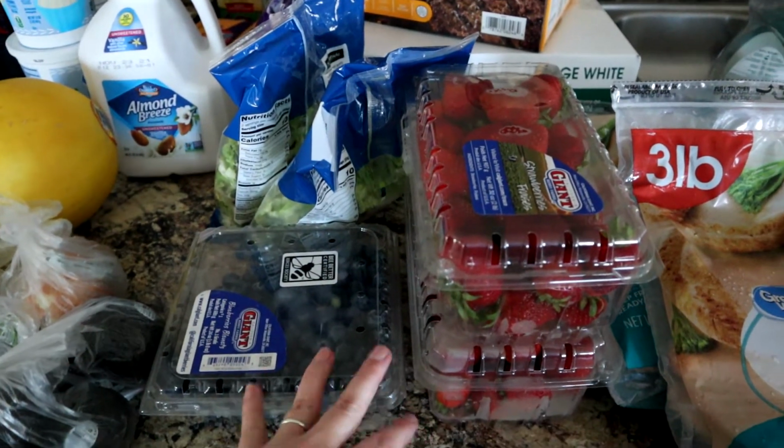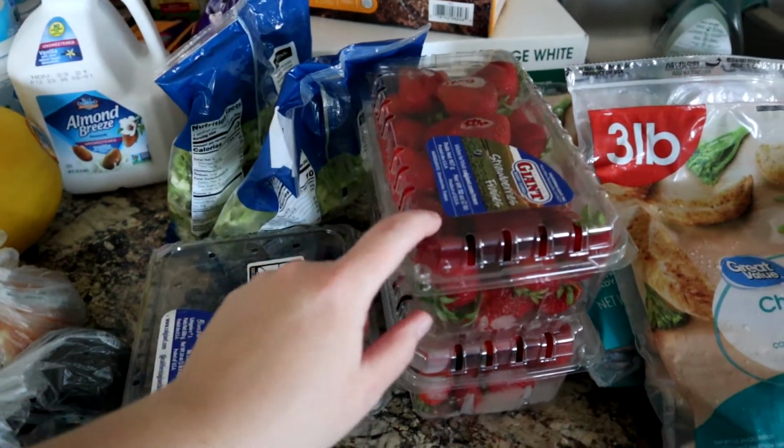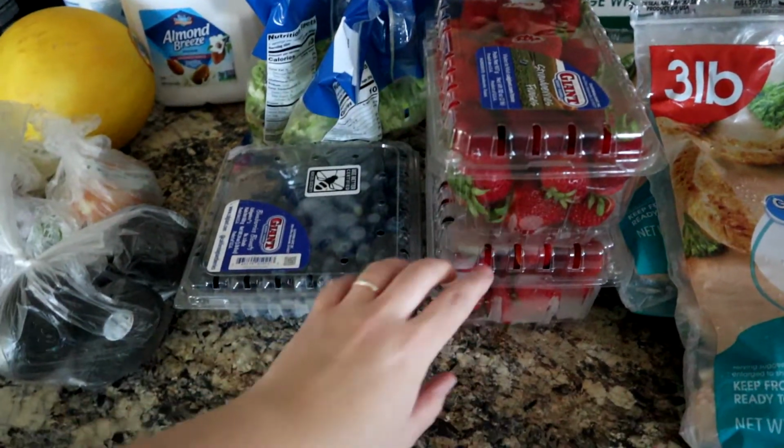Whenever we run out of berries, our cupboard starts to feel really bare. Like, what do we eat? And so, yeah, I always like to keep these in stock. And the strawberries made it, so that was really cool.